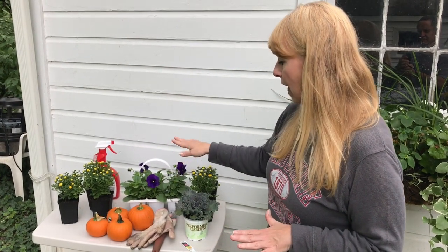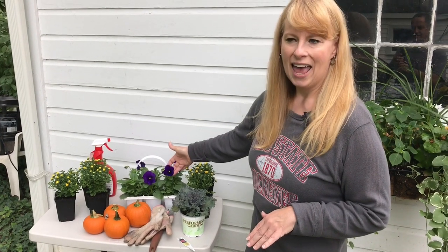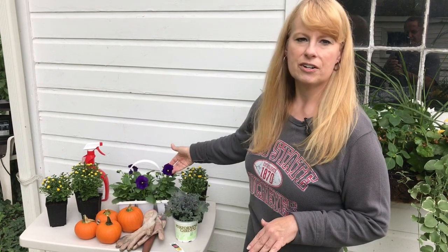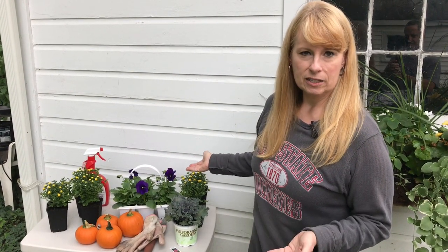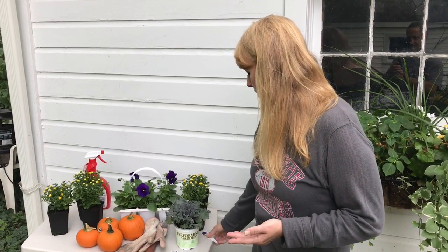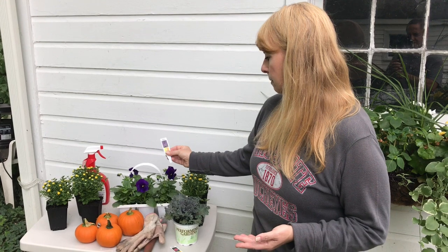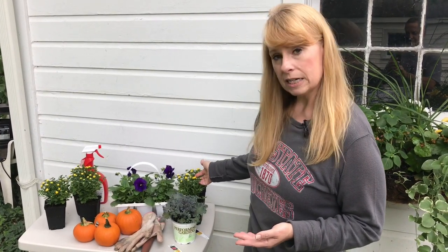That'll be beautiful. And then one of my favorite plants are pansies. Pansies love cold temperatures, so a lot of the garden centers bring them back out in the fall because they do great in the cool. So I'm going to be planting those. This is a variety called Delta Premium Deep Blue. I thought the purple and the yellow with the mums would look great together.